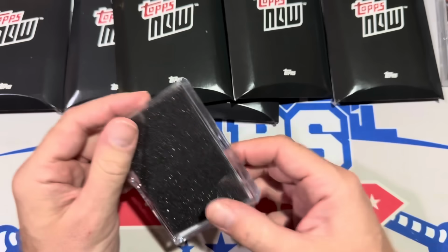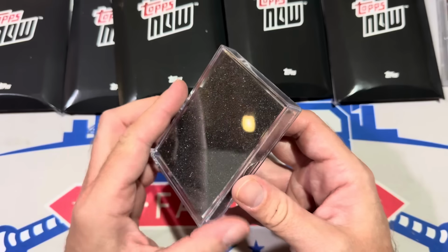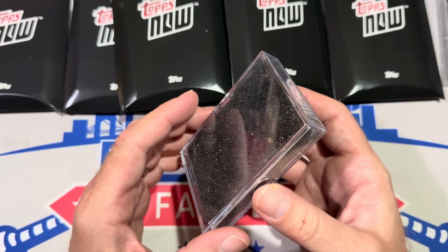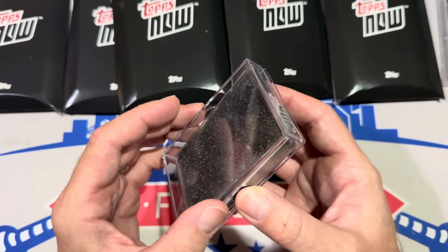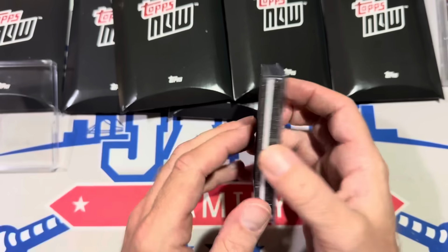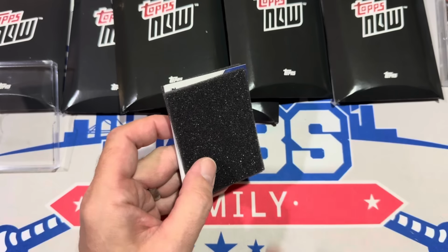I was also thinking about the ones that, if you don't hit a parallel or an autograph, some of these have limited autos. Those are usually $12 a card if there's an autograph run with it. But I figured I could maybe sell these on Whatnot, maybe put them in my shop.